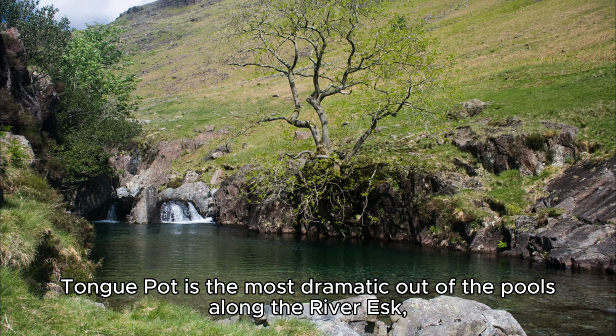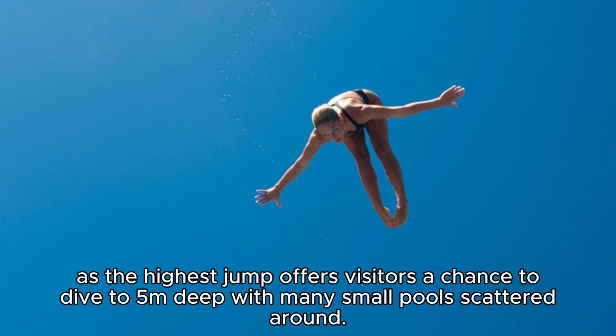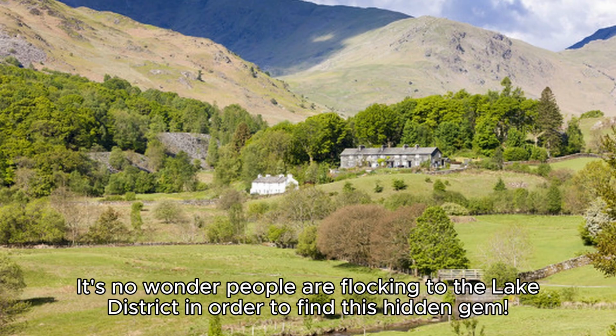Tongue Pot is the most dramatic out of the pools along the River Esk, as the highest jump offers visitors a chance to dive to 5 meters deep, with many small pools scattered around. It's no wonder people are flocking to the Lake District in order to find this hidden gem.